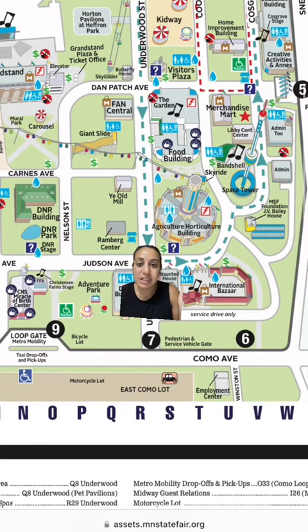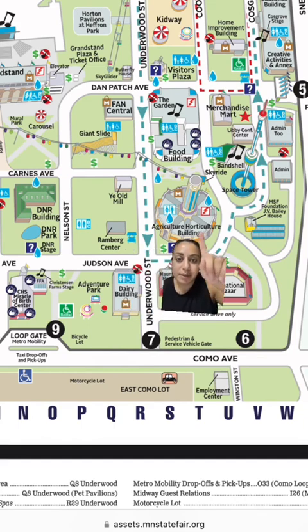Okay, this is the right side of the J of the map. Right here above me is the agricultural building where you can find the apple cider ices.